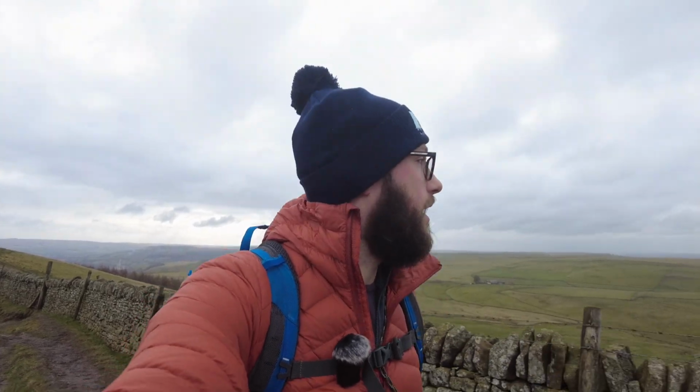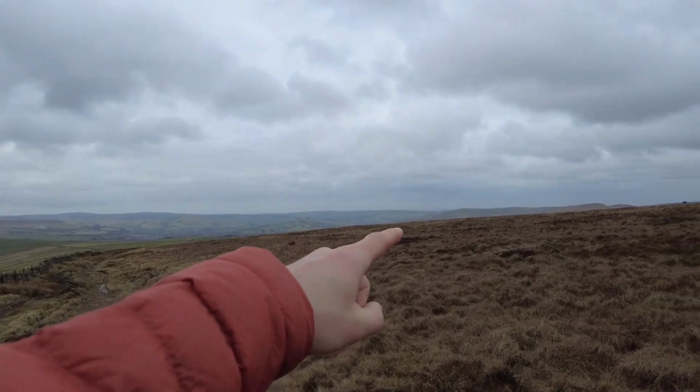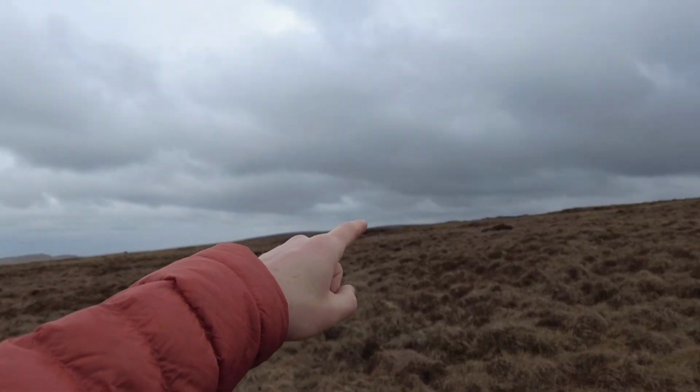I 100% recommend doing this walk. Give yourself plenty of time, full day's walk, 20 miles. If you want to train or you feel like you can do it, it's definitely worth it. It's probably one of the best areas of the Peak District, and you get some fantastic sights. Just stunning, just stunning.